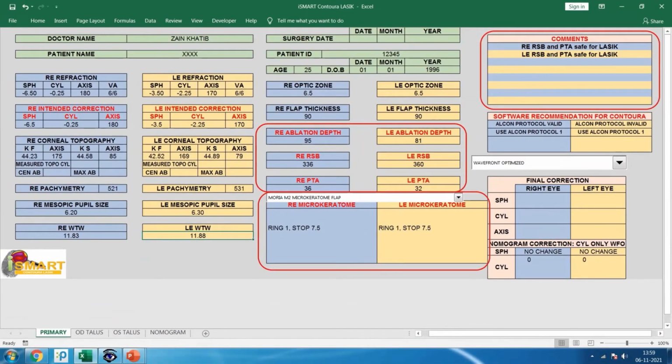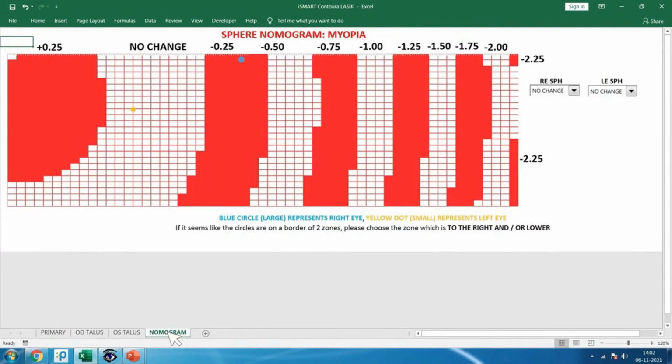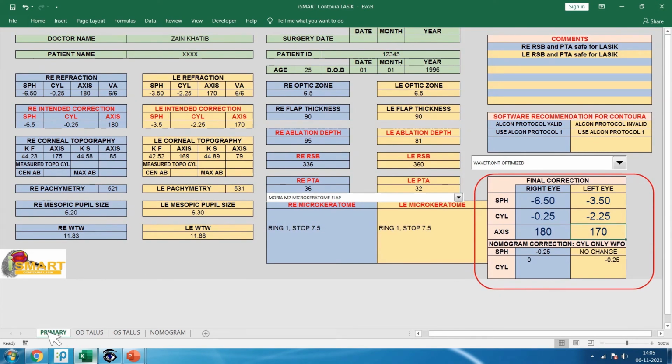Now once I am satisfied with everything and I want to proceed with the LASIK, I will feed the final correction in this box provided. Now I will go to the nomogram page for the nomogram sphere adjustment. As can be seen, the right eye falls in the -0.25 zone and the left eye falls in the no change zone. So I will just feed the right eye as -0.25 in this box provided. Now I will come back to the primary page and you can see the sphere and cylinder nomogram changes are indicated below the final correction. All this data is now ready to be entered into the LASIK machine.